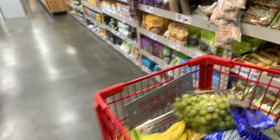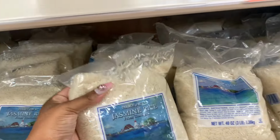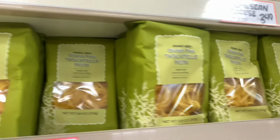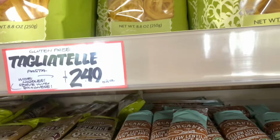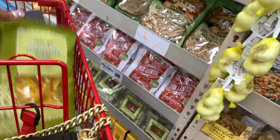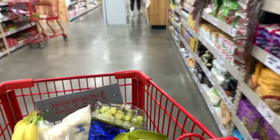And I need some more rice too. Some good old jasmine rice. I don't have it. It's only $3.29. Boom. Okay. What I do is get one of these, because I'm just trying to make some good old spaghetti. I don't know, I'm just gonna go with it. It's only $2.49. And go get some bread. Oh, I forgot to get avocado. I gotta get some avocado.